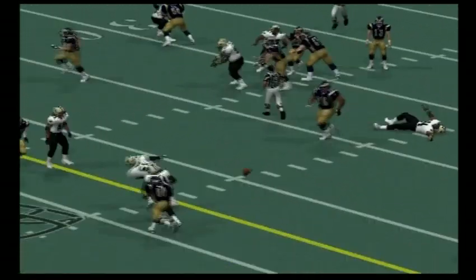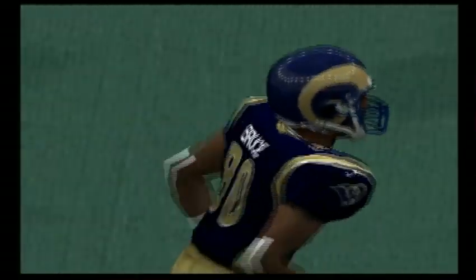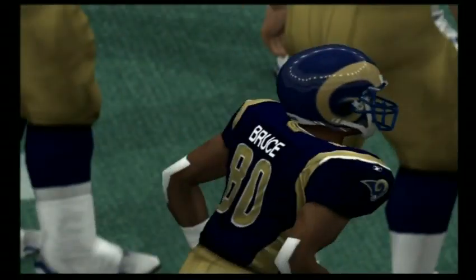Warner to throw. Booth, the intended target. Number 51 swatted that one down. Yep, nothing fancy there. Don't even give the receiver a chance. Just knock it down.